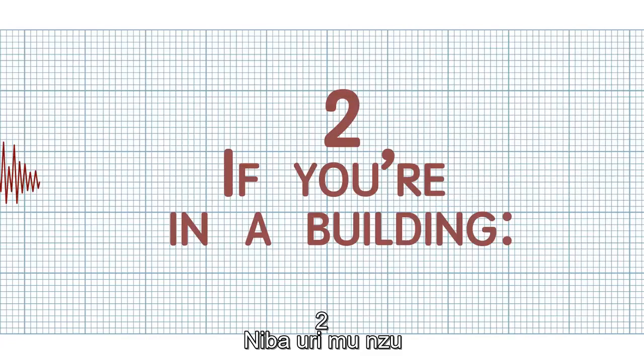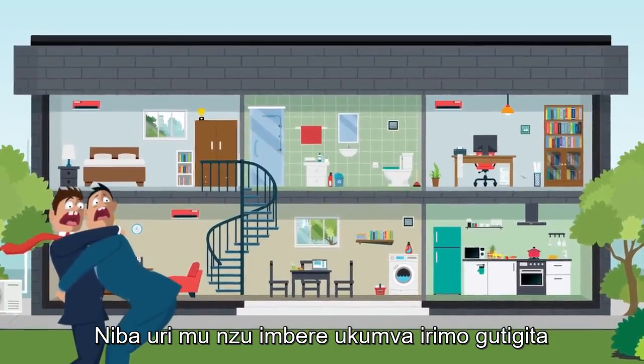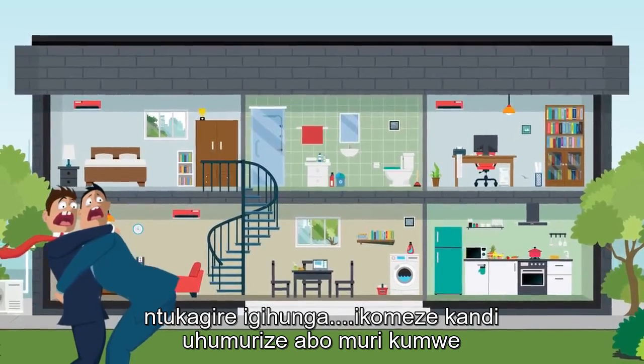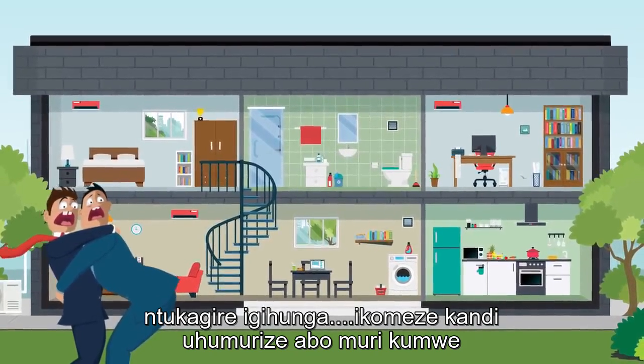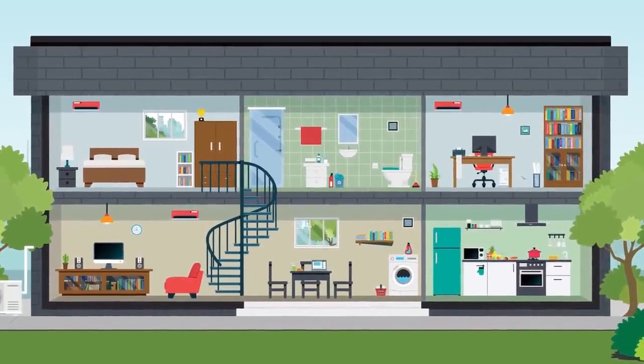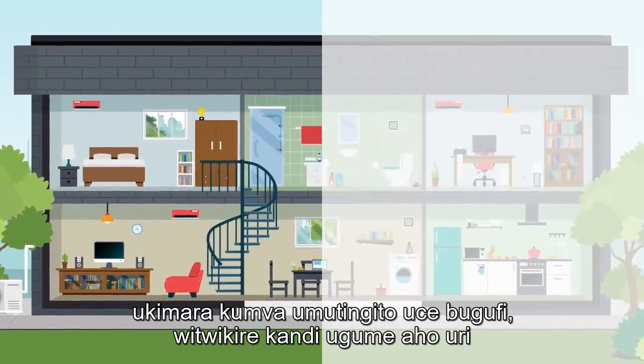2. If you're in a building. If you're in some building and you feel the place vibrating, see falling objects, or hear glass breaking, don't panic. Stay calm and try to reassure others. Never leave the building during an earthquake. The second you feel the tremors of an earthquake, drop, cover, and hold on.